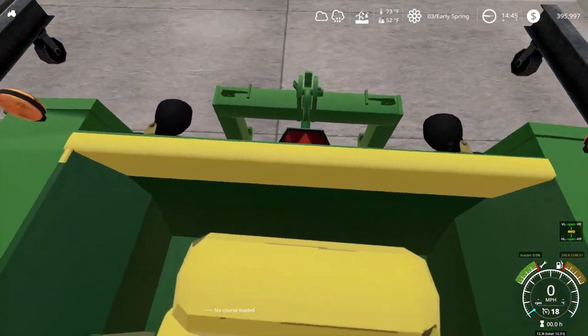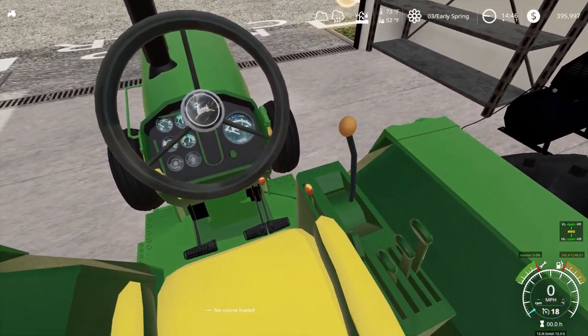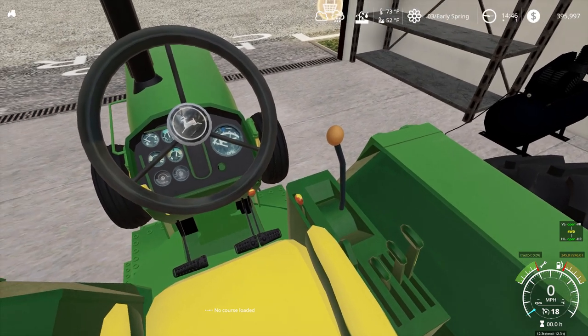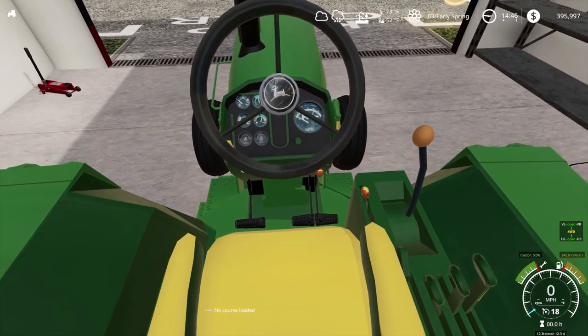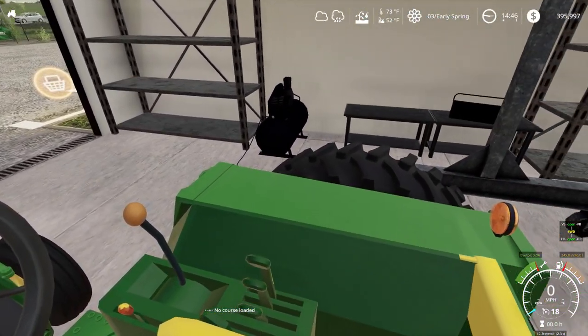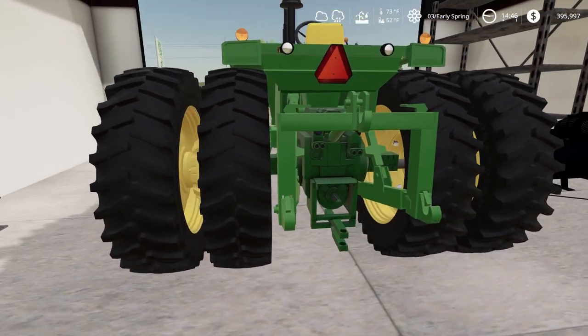I don't know. I mean, I get it. A cab is nice at times. Looks like it has 3 hydraulic hookups. Everything looks clean. They got the inspection done. Everything is good to go. So, I mean, kind of like the duals.